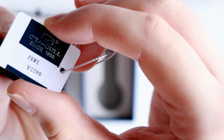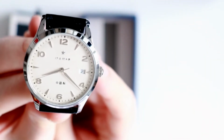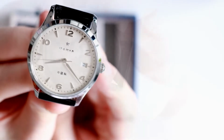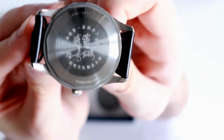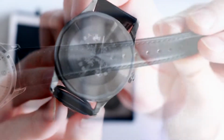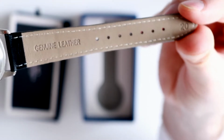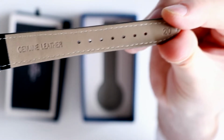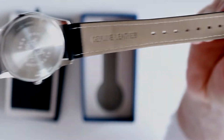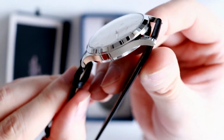It looks so nice. Here's a quick first view of the front. And the back. And the genuine leather black strap with some white stitching that is more apparent on the back of it than the front. The entire visible part of the case is polished, whereas the back is slightly brushed. The glass has a slight dome to it.